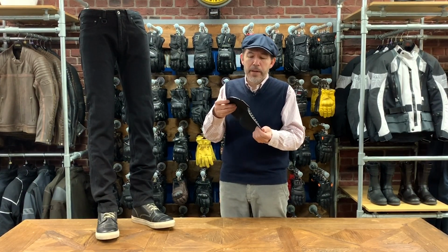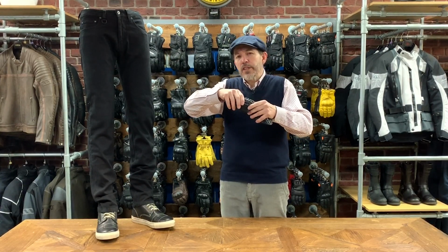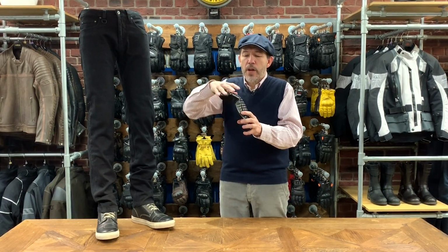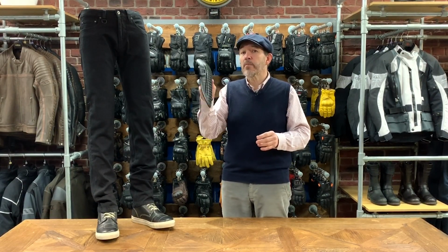What we like about this armour in particular, because it's flat armour, even if it's in the wrong place on the knee, even if it's half an inch or an inch too high or an inch too low, it still moulds around the knee. So it never feels uncomfortable. If you get a traditional piece of armour that's cupped around the knee, if it's out of place, it makes the jeans uncomfortable, it creates an unpleasant shape, it just doesn't work. But this armour is really nice.